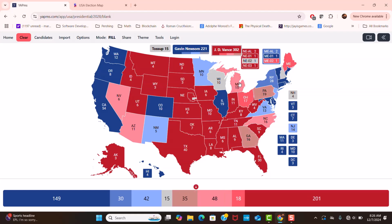I believe all of these are going to go to JD Vance by tilt margins. I do believe New Hampshire, Gavin Newsom's going to win by a tilt margin. You saw that Harris only won New Hampshire by 2 points, which is really bad for Harris. So I believe that will probably stay in the tilt margin. And then Georgia, Trump won by about 2 points. Pennsylvania, he won by about 1.7%. Michigan around 2 points, and Wisconsin, I'm pretty sure about 0.9%.